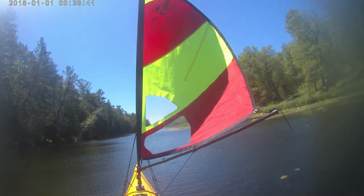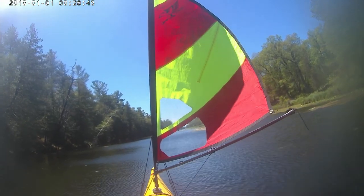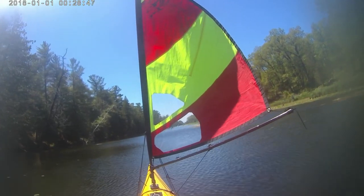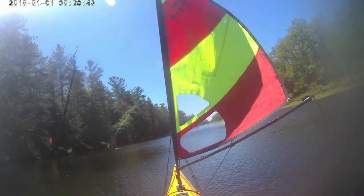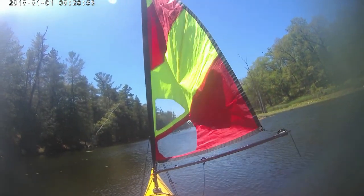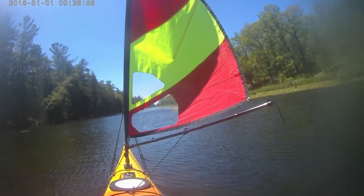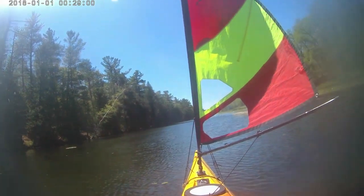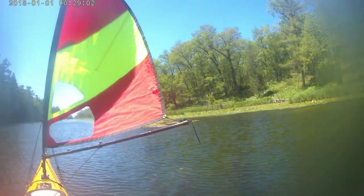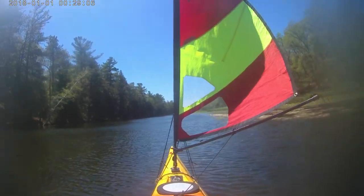Further to the south, so you start at the north. I started at the north towards Grand Bend and then proceeded south. As you head south, the canal widens up a little bit, and you don't have the same wetlands. It's almost like a wide open river for the last several kilometers.